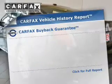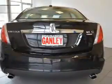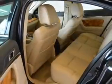Rest easy knowing this vehicle comes with a Carfax Vehicle History Report from Carfax, the most trusted provider of vehicle information. And with these notable features, you won't want to miss out on the opportunity to own this amazing ride. Air conditioning.